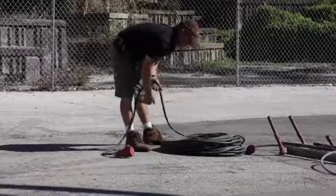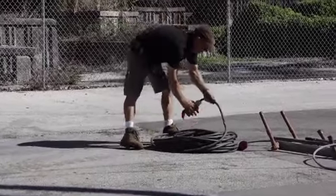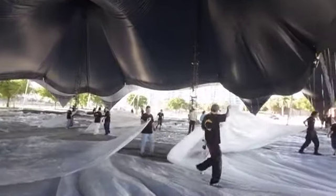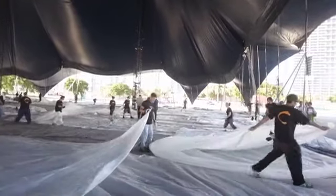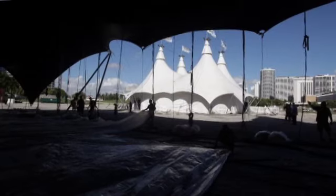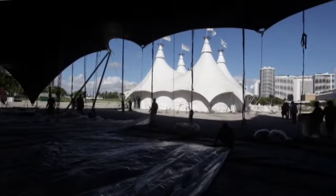Norman created the show before we created the tent. So the tent design had to accommodate the show, which of course is 60 horses. They have to have enough room to gallop from one side to the other. And of course we have to accommodate 2,000 spectators for every show.